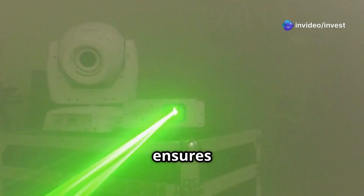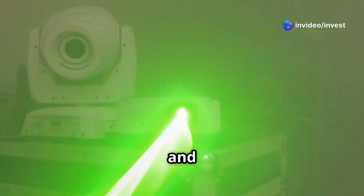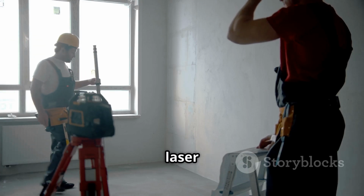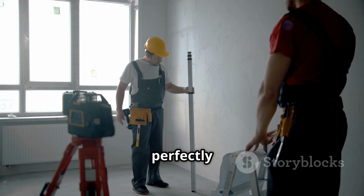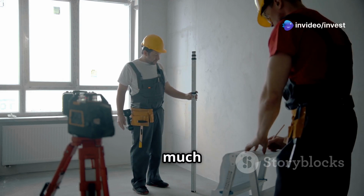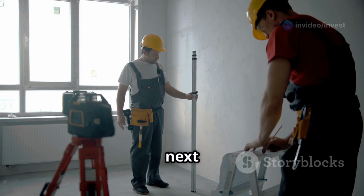The laser line ensures that your picture will be level, which is essential for a polished and professional look. This is our guide for hanging. With the laser line in place, you can be confident that your picture will be perfectly straight. This step takes the guesswork out of the process and makes it much easier to achieve a great result. Now let's move on to the next step.